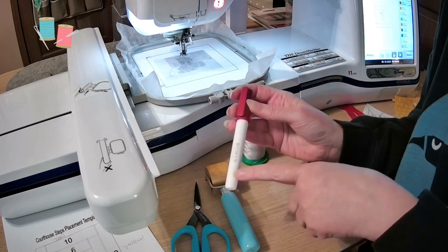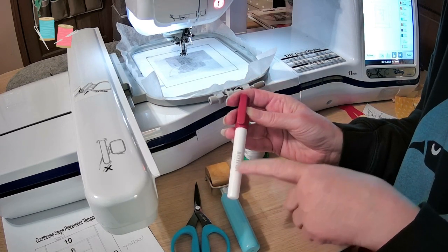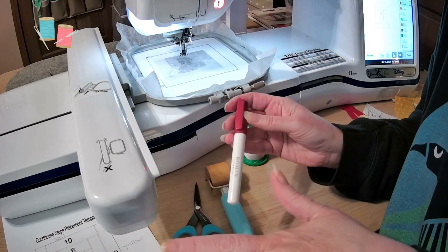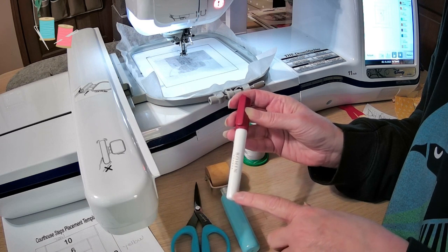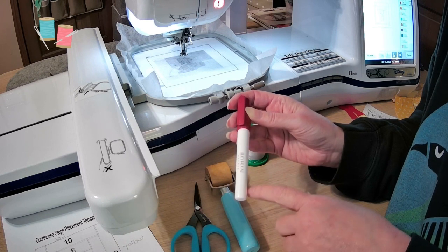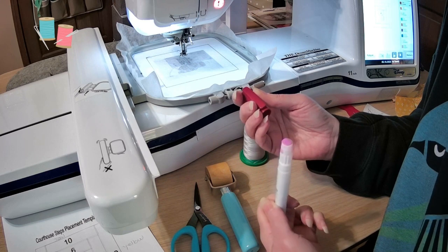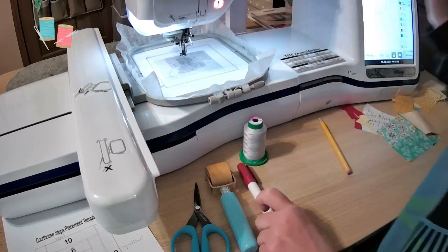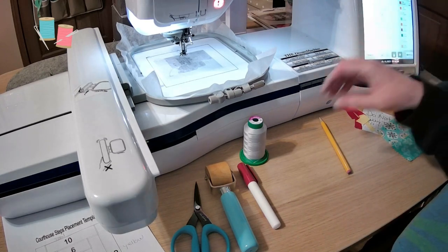I will link at the end of this video the recent test video we did on the 3 types of glue sticks. Any fabric glue stick is fine. Bowen just happened to be the one that won out in all of my tests. So that's what I'm using. It's pink and it dries to clear. Some of the others were blue and dried to clear. Doesn't really matter what color they are.